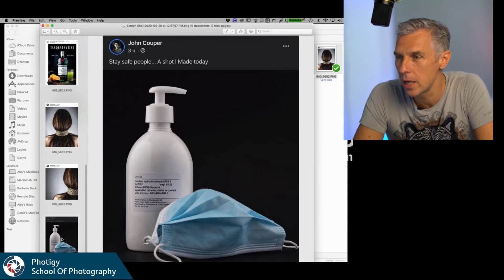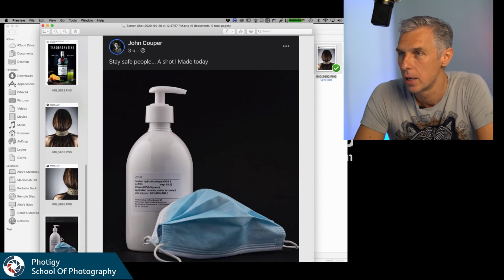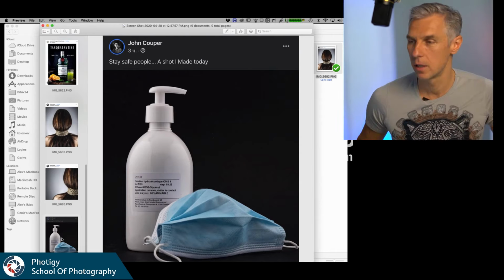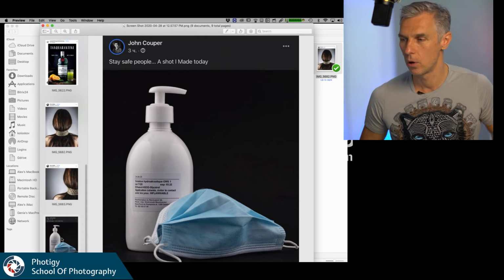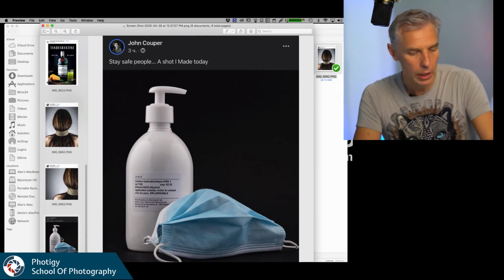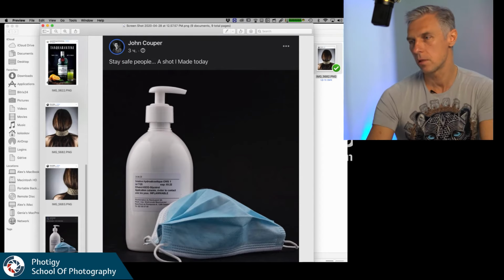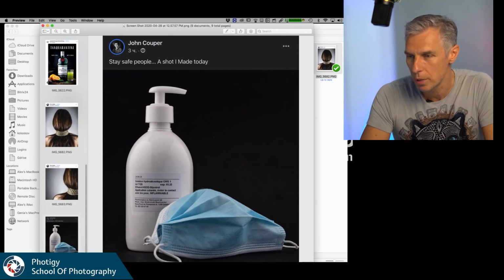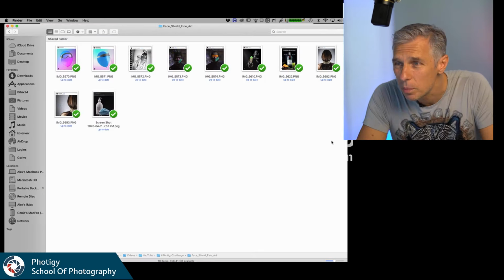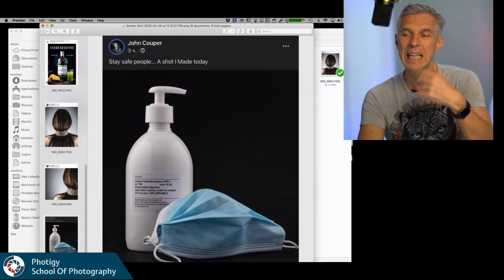And the last one is, well, stay safe, people. I made today. It's kind of straightforward. It's more like for medical personnel. But I mean, it's cool. In terms of product photography, it's nice. Why not? I wouldn't crop it. The only thing, don't crop it that tight. Is it cropped? Yeah, it's really that cropped. So don't crop it.